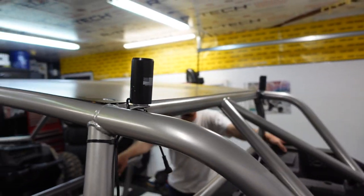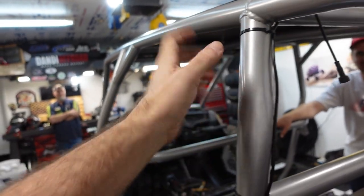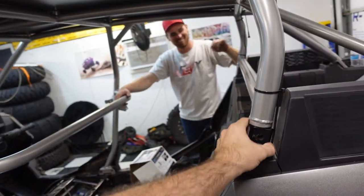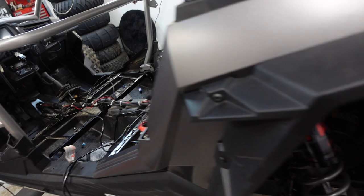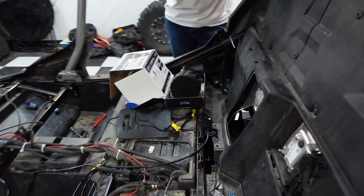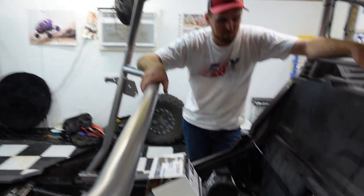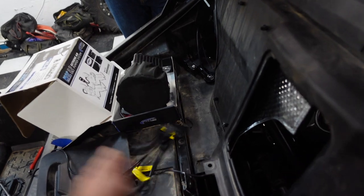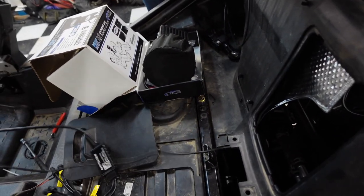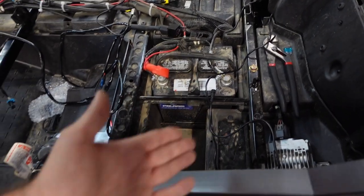Here's the bases. And what we're doing right now is running this cable down, and we're gonna tidy this up a little bit behind the cage here, down along the back firewall, in between the engine and the car. On this side, behind the heat shield, and then it's gonna pop out here, like so. We're gonna put the controller probably over in this area.